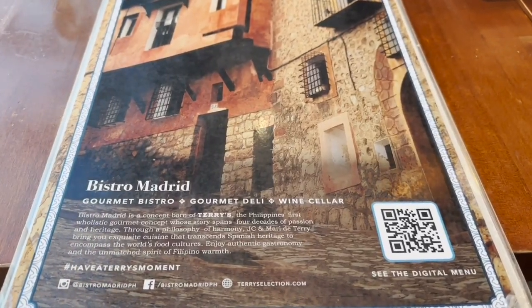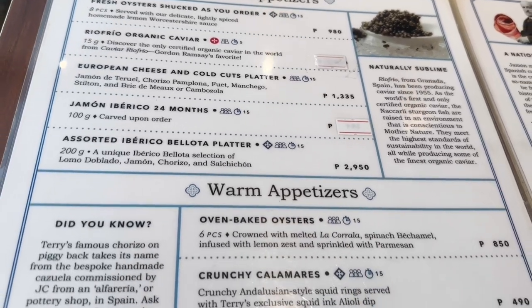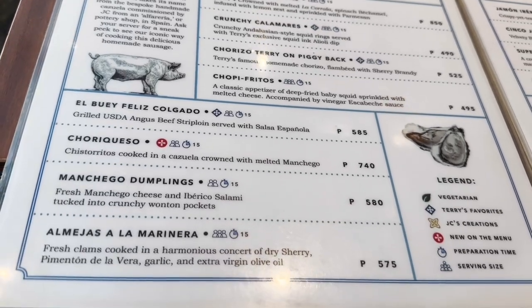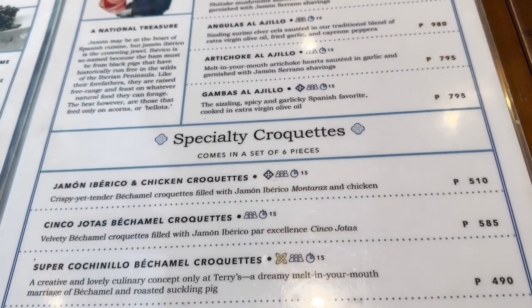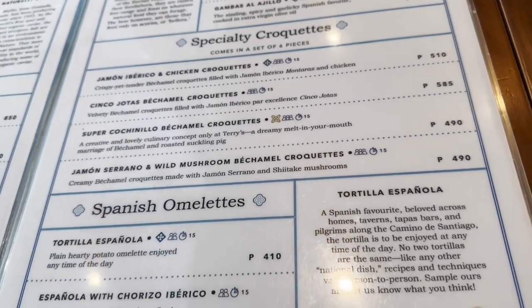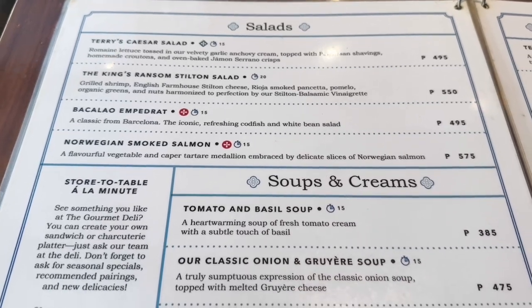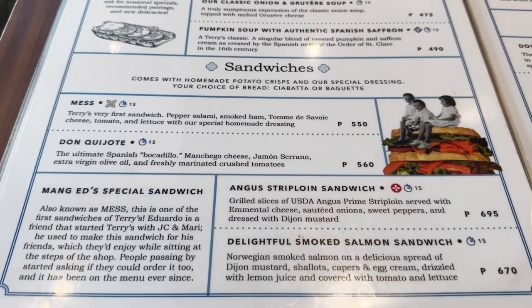From their gorgeous menu, which is quite extensive, we would highly recommend every single dish we ordered, including the 8 pieces of fresh oysters shucked as you order, chopitos fritos deep-fried baby squid, gambas al ajillo, super paella parellada, and USDA prime black Angus ribeye salpicao. Buen provecho!